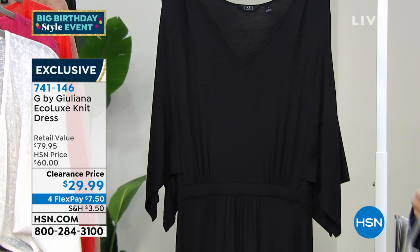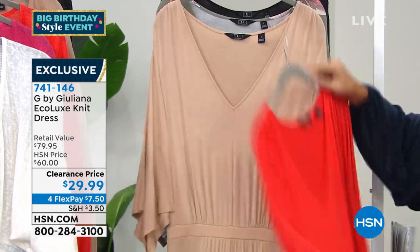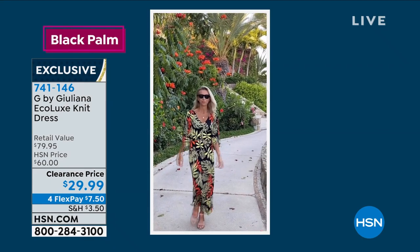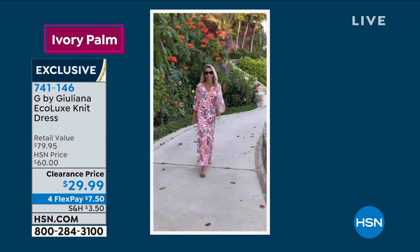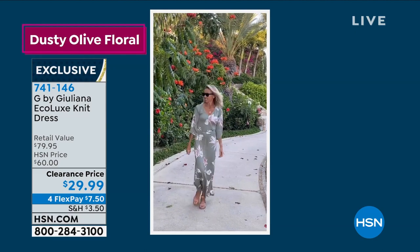$7.50. Look at all the great ways that you can wear this. I love how Giuliana's sharing this with us, all the different ways you can style it. Great espadrilles if you want to. You can go ahead and wear this with cute little sandals. So much more. $7.50. It's a fabulous deal. You're gonna love it. All right, we've got more.